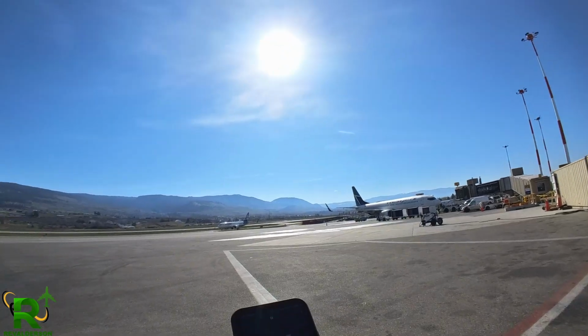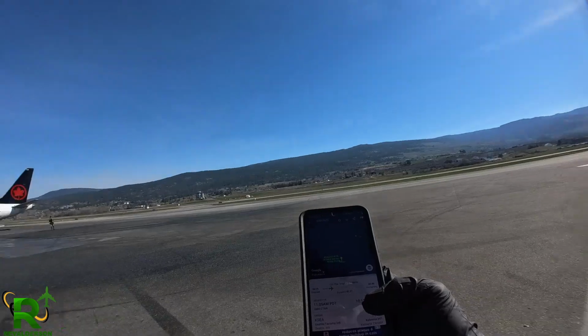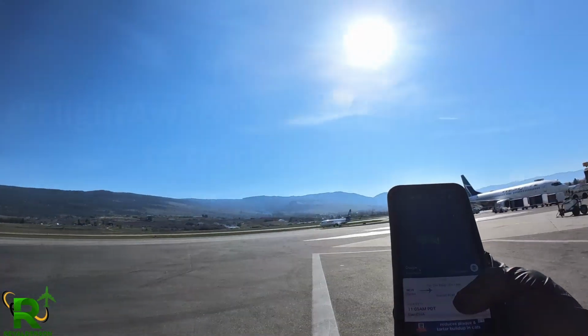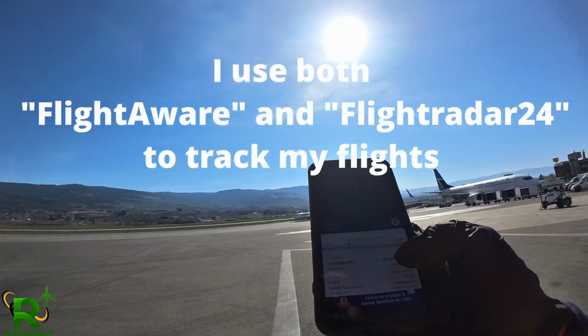While this plane is coming in, let me just quickly check my next flight because I might have to leave this one to go for my next one. So it's just taking half time.